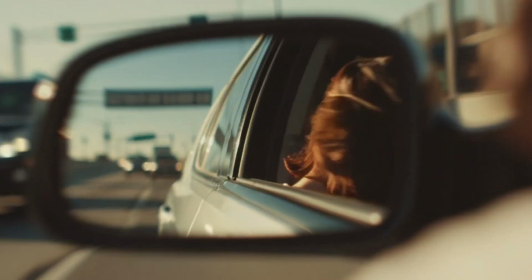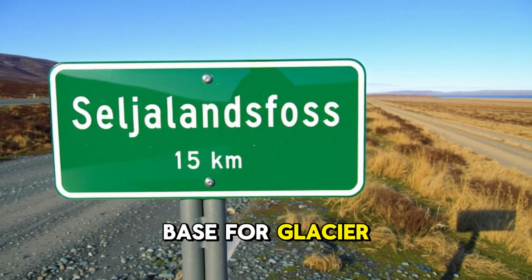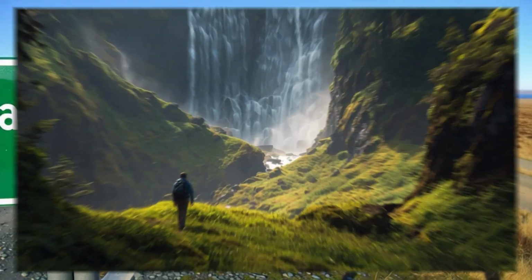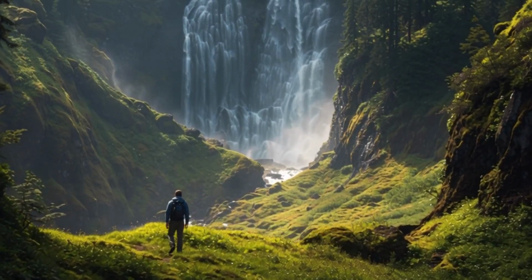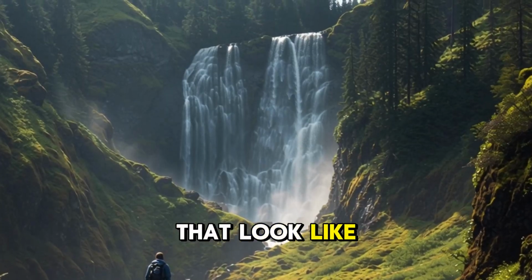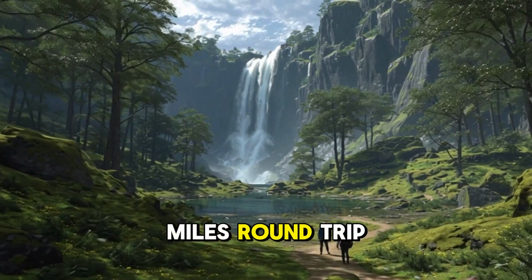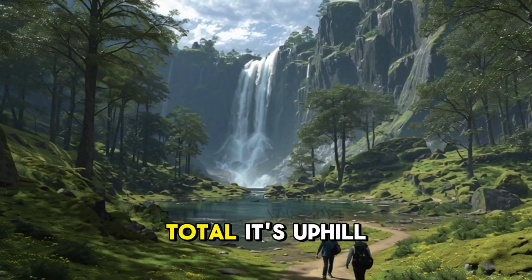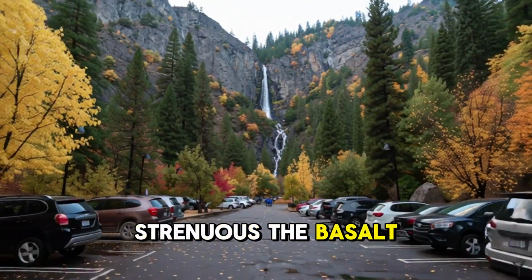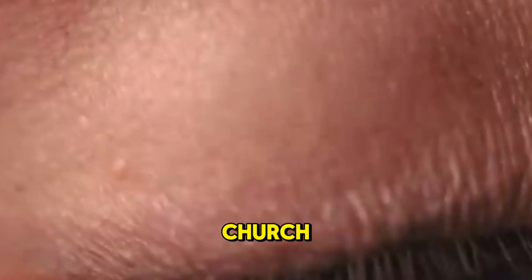Worth it. Skógafoss is inside Vatnajökull National Park, and it's your base for glacier hikes, ice climbing, and some incredible waterfalls. The most famous is Svartafoss, the black waterfall, surrounded by hexagonal basalt columns that look like organ pipes. The hike to Svartafoss is 3.7 miles round trip, about 90 minutes total. It's uphill on the way there but not too strenuous. The basalt formations here actually inspired the design of Reykjavik's Hallgrímskirkja church.